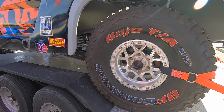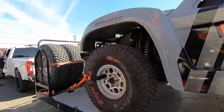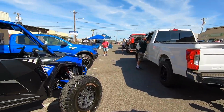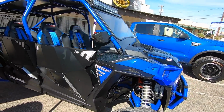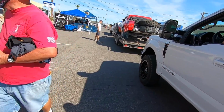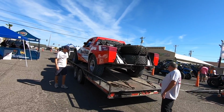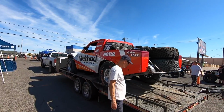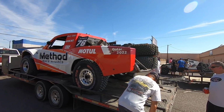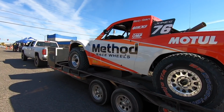Look at that thing. Wow, Fox. There you go. There's my new turbo Polaris. Okay. I couldn't even afford to fuel one of these things. They eat it. Look at Method Race Wheels. Fun. All right, let's head back to the buggy.